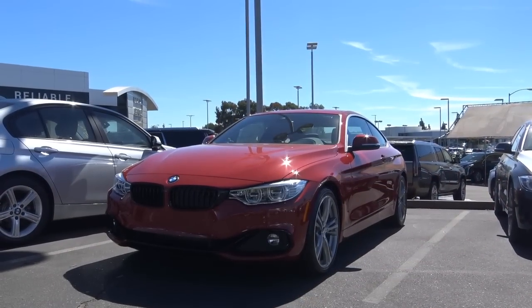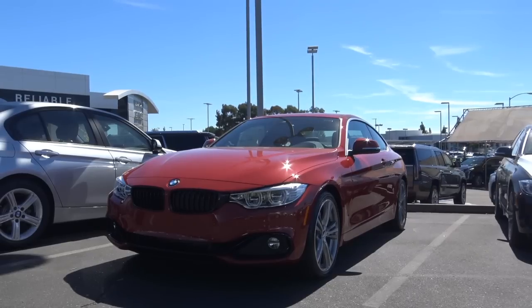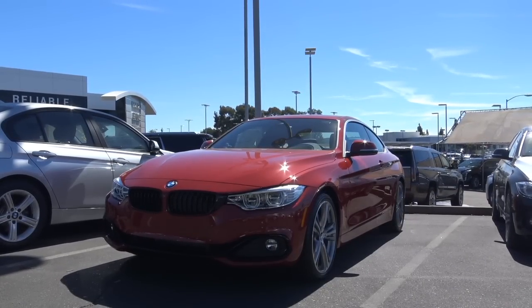So with its roomy rear seat, its respectable fuel economy, excellent power, and refined driving dynamics, the 2017 BMW 4 Series makes for a solid choice for a luxury coupe.